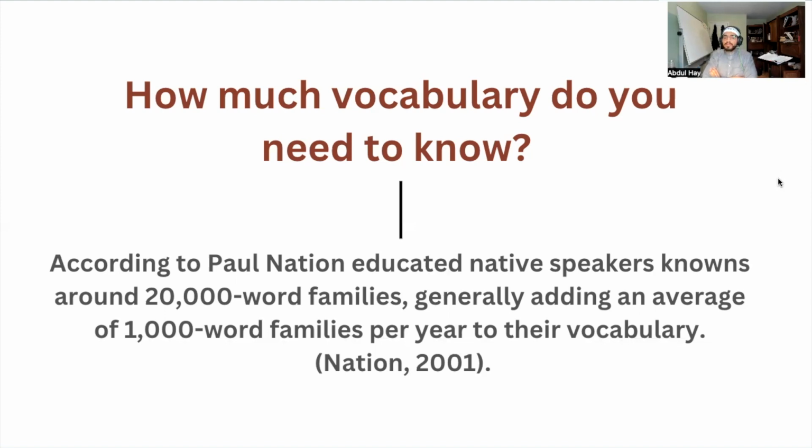So an educated native speaker knows about 20,000 word families. That's actually more than just 20,000 words. That's help plus all of its additives, if you will. So it's maybe around double that, maybe 40,000 actual words, but that can be summed up as just 20,000 word families. That's a lot of words, okay? Generally adding an average of 1,000 word families per year to their vocabulary. This is according to Paul Nation in his famous book that was written in 2001.